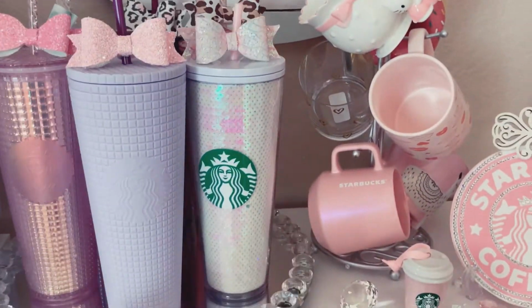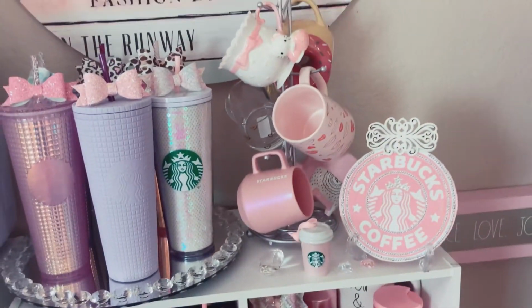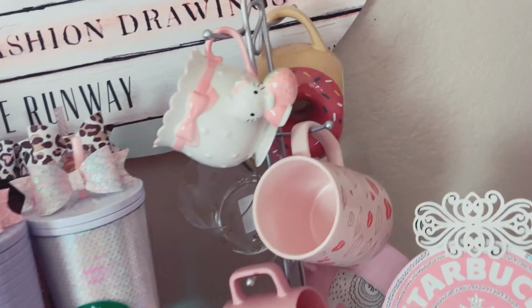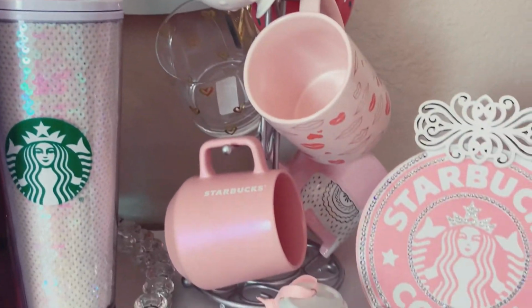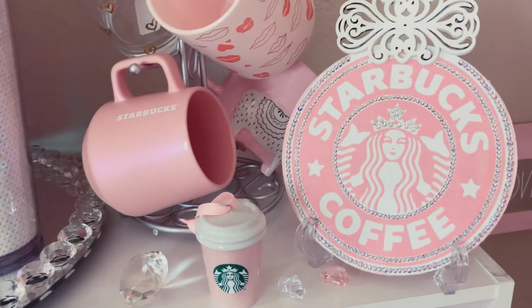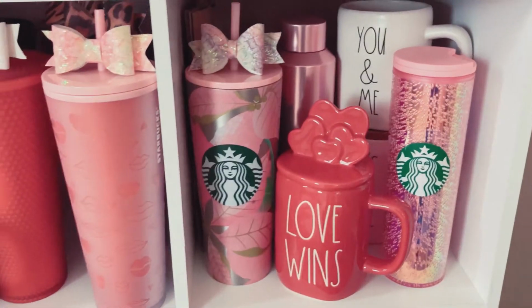I make the bow toppers myself. That Starbucks sign I made. I suggest for coffee mugs and stuff, get you a coffee mug stand. I found that on Facebook Marketplace for 2 bucks and spray painted it. I have a video for that too, I believe, on my YouTube.